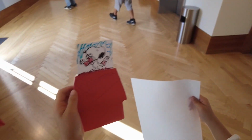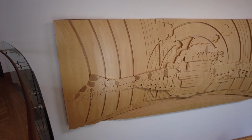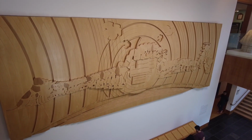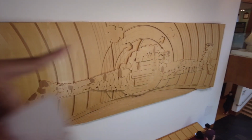Not too bad. This is a solid crystal Snoopy. This must have cost a fortune. Wow. This sculpture is called Morphing Snoopy and was made by Yoshiteru Otani. He's the same artist who made the mural. Like a real dog turns into Snoopy. And if you didn't know, Snoopy was actually based on Charles Schulz's real-life dog.